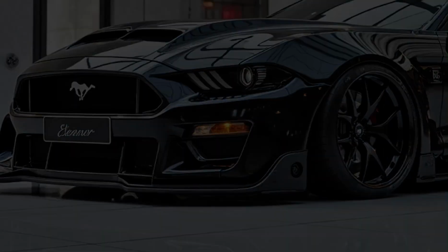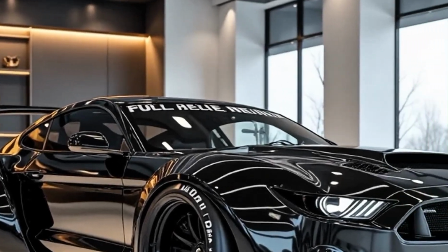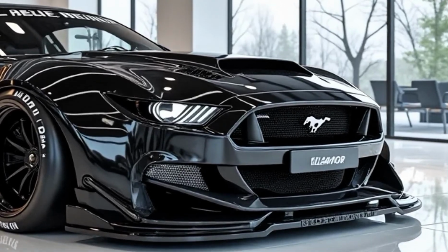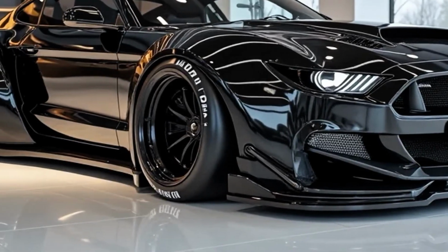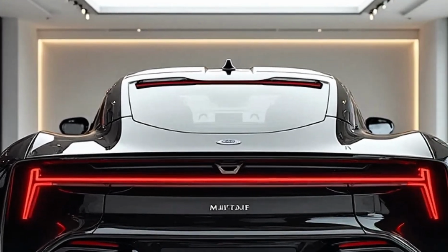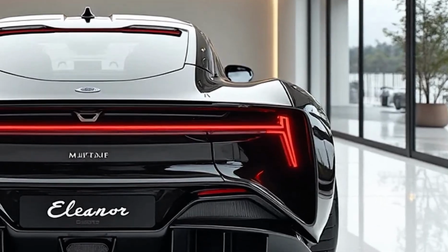The exhaust note is a rich, layered growl, one that builds from a low, menacing rumble to a full-throated wail as the revs climb. This is the kind of sound that doesn't just fill the air. It fills your chest. Paired with a lightning-fast transmission and a rear-wheel drive layout, the Eleanor delivers the kind of unfiltered, analog driving experience that muscle car purists crave, but with the precision and control of modern performance tech.